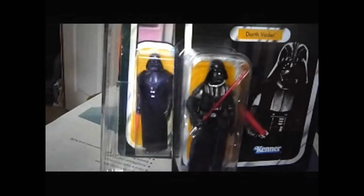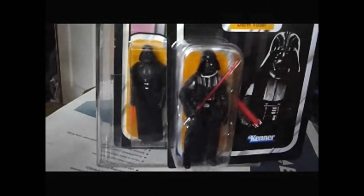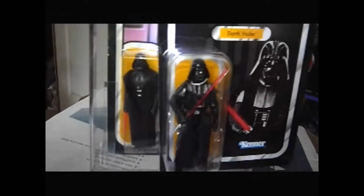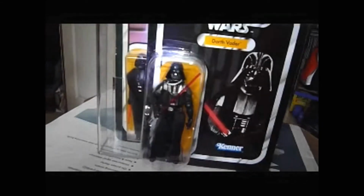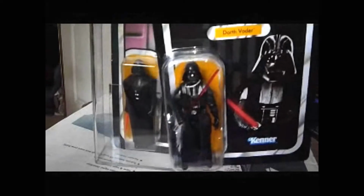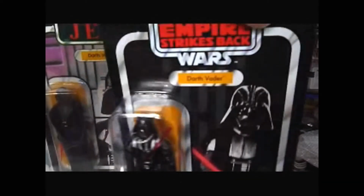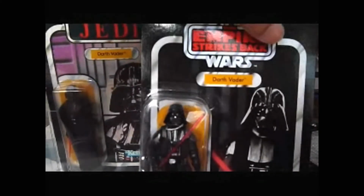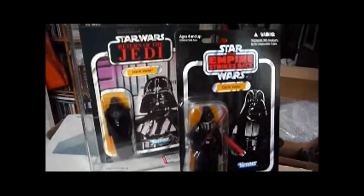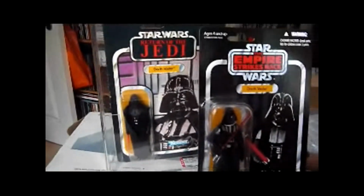You've got the 1978 version of Darth Vader. Obviously that one was made a bit later, but it's still essentially the same figure. And then you've got the 2010 version of Darth Vader, and you can see that the detailing is just, the two figures are incomparable. But then you've got to think the cards are comparable, that this card is a reproduction of that card, or very similar to that card.